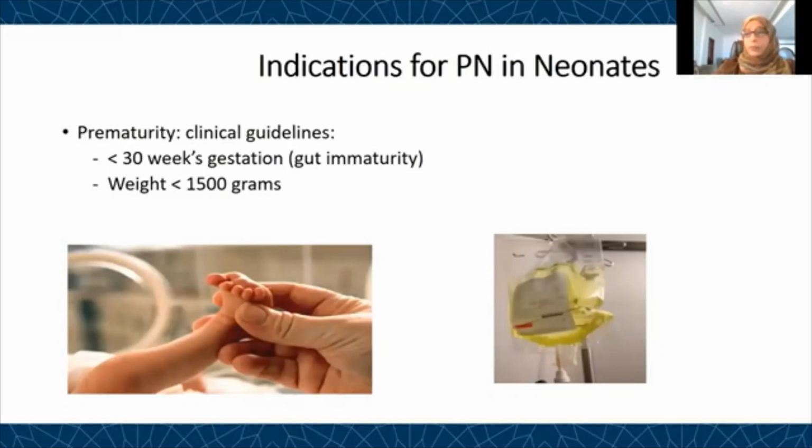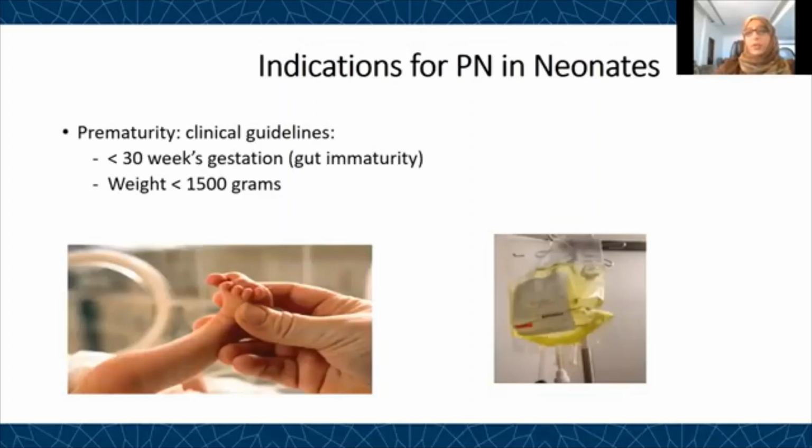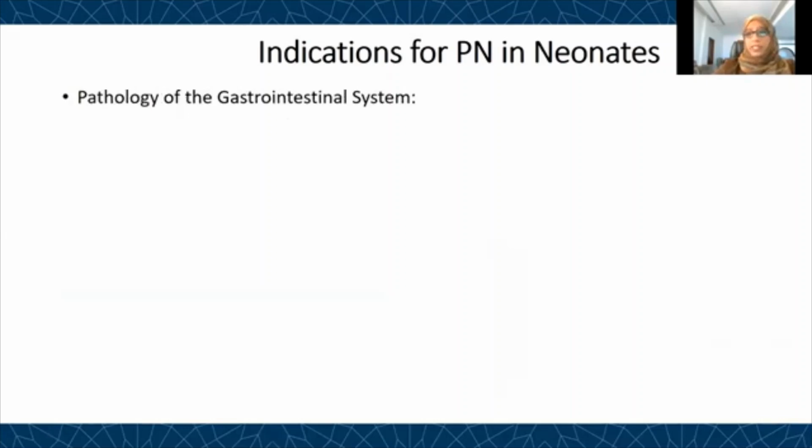So now that we know the importance of early enteral feeds as well, let's go back to parenteral nutrition and see what the indications of parenteral nutrition are in our preterm babies. Prematurity, of course, is the most compelling factor. Most of the units stick to less than 30 weeks gestation, due to the gut immaturity, and weight less than 1,500 grams. And recently, some units are adopting less than 1.25 kilograms, so there is less chance for babies to get into parenteral nutrition unnecessarily.